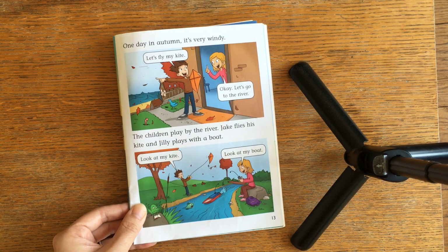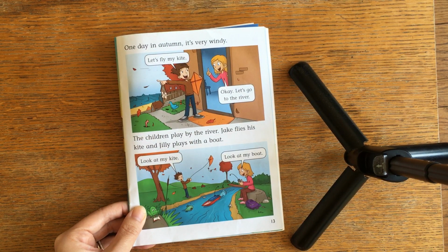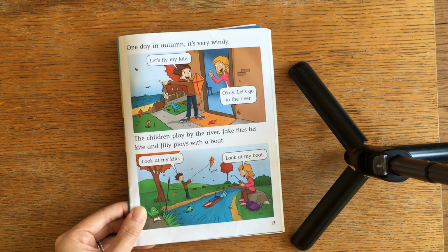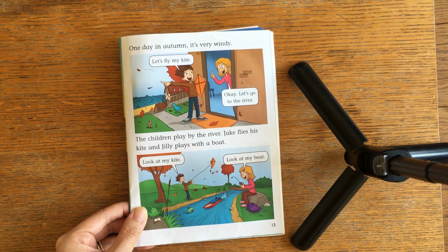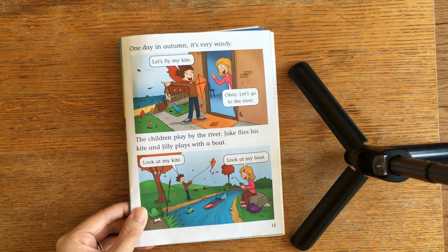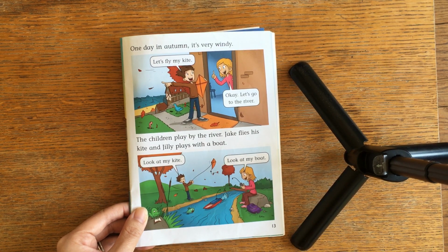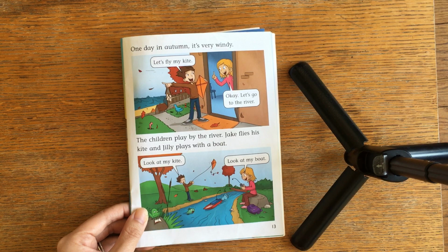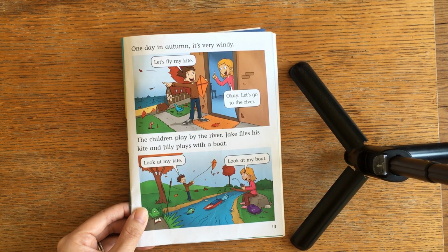One day in autumn, it is very windy. Jake goes to Jilly's house and says, let's go and fly my kite. Jilly says, okay, let's go to the river. The children play by the river. Jake flies his kite, as it's a beautiful windy day, and Jilly plays with her boat. Look at my boat, says Jilly. Look at my kite, says Jake.